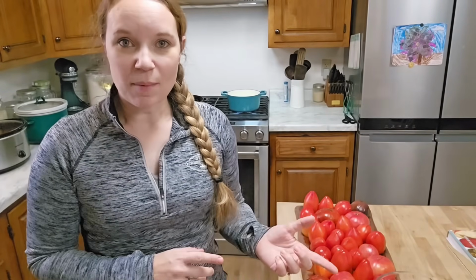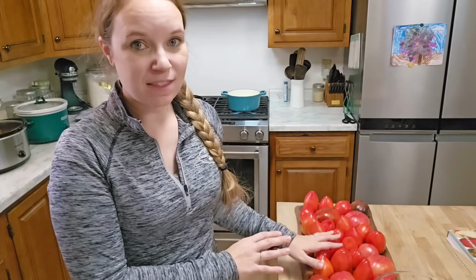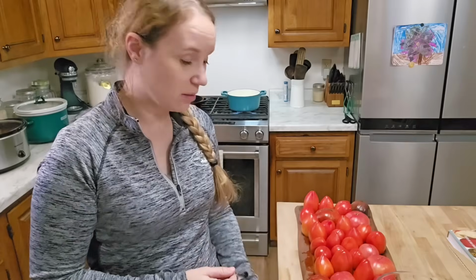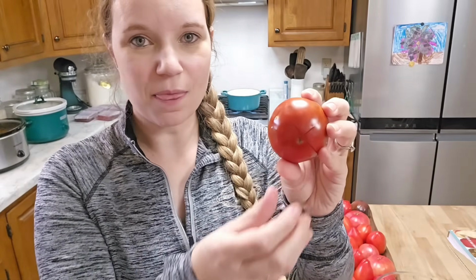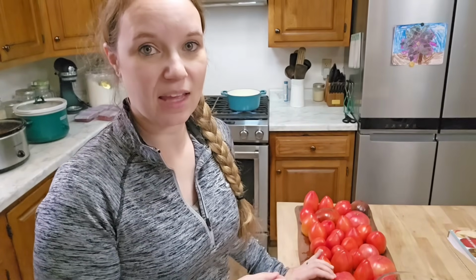I pulled everything out of the garden, green, mostly green. About 3 or 4 days ago, I had 90 pounds of tomatoes and I want to get those canned up. So it just makes sense to go ahead and get these peeled and diced and use them in our chili instead of using my canned tomatoes. So what I do, I just remove the core, I put a little X on the bottom. I'm going to dip it into some boiling water back here, peel them, dice them, and I will use that in place of the canned tomatoes.